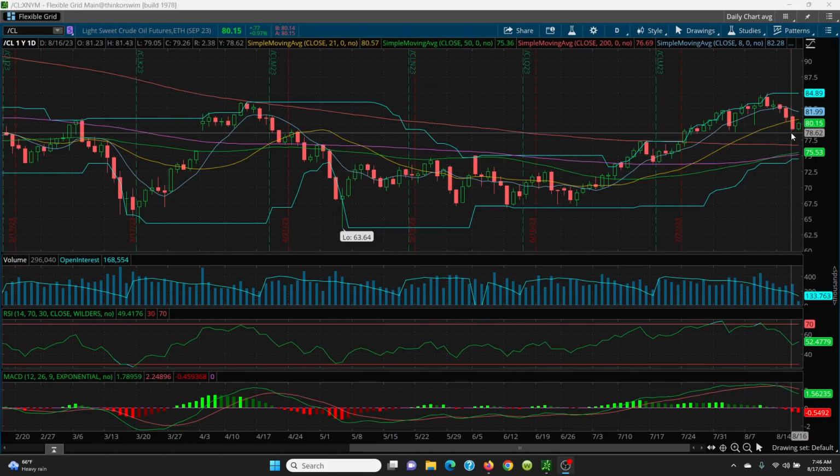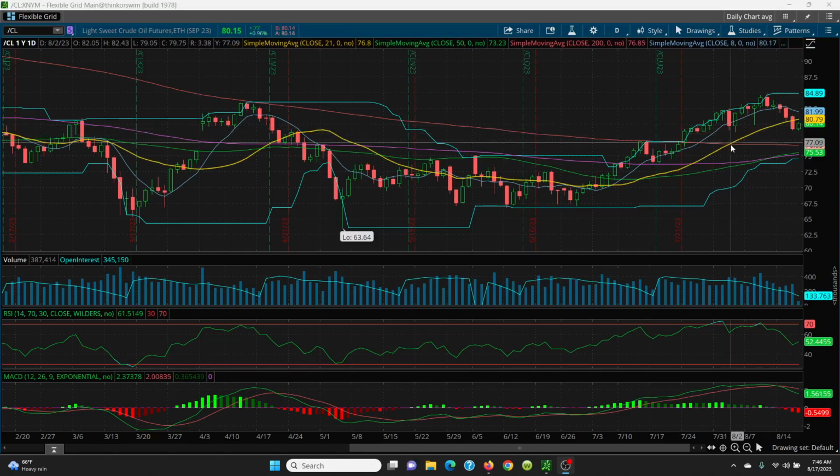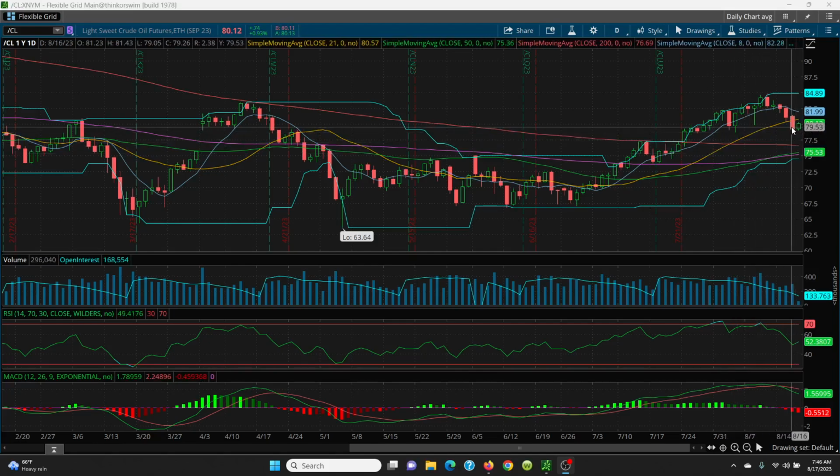Now, the upside is going to be a little bit tough here, because now you're fighting off these two really key resistance levels. So you want to look at 80.79. Okay, that is going to be key. Now, if you can get above, then you look at yesterday's high, which is basically 81.43, and then you go to 81.90, which is your 8-day.